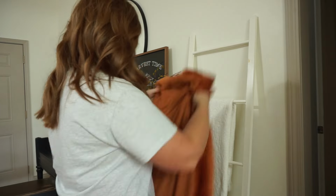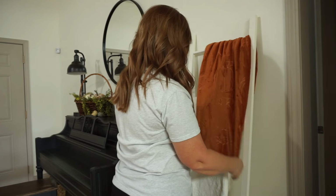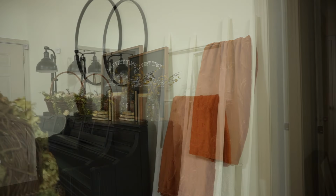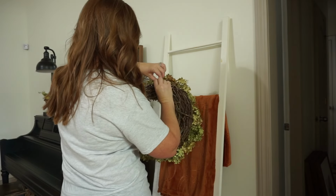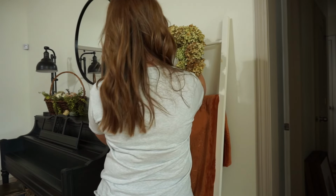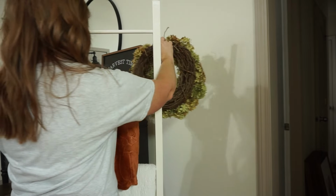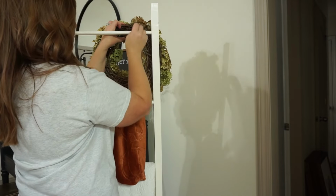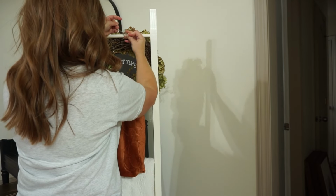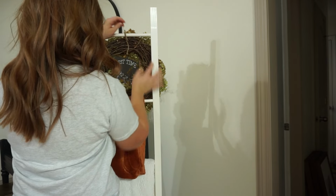To add color in this space, I'm going to use this sweet little pumpkin throw that I found last year and hang this up. And then I think I want to bring in one of my hydrangea wreaths that I made last year. It does kind of tend to fall apart a little bit over the years just because the leaves dry out and it can get a little bit messy. So I did fill in with a couple of extra pieces, but I think it still looks absolutely beautiful. I love the colors that these hydrangeas give, and I really think it pulls all of these fall tones together just perfectly.